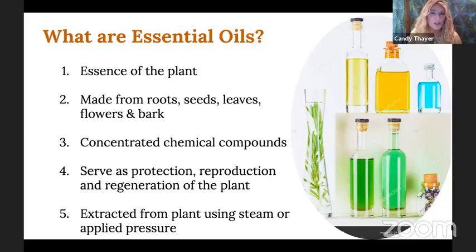So they're concentrated chemical compounds in each of these oils. And what they do is they serve as a protection mechanism for the plant. So they can either serve as protection, reproduction, or regeneration. For instance, they can be found to heal the plant from infection or ward off unpleasant insects or attract herbivores to help pollinate the plant. So these aromatic compounds are actually beneficial to the plant's life, and that's what they're there for. And fortunately, we get to benefit from these beautiful aromatic therapies also. They're very powerful for us humans as well.